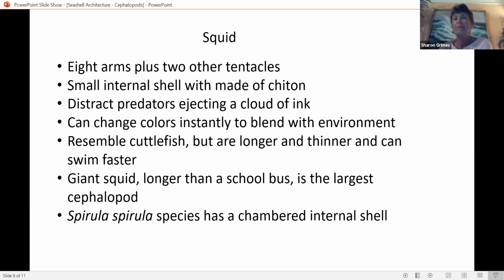Okay, there it is. It's a very tiny shell. Its common name is a ram's horn because it looks like a ram's horn. It is chambered, and each chamber is sealed off. You find these on the beach frequently in St. Croix. So next time you find one, remember that it's not a seashell, it is the internal shell of a squid.